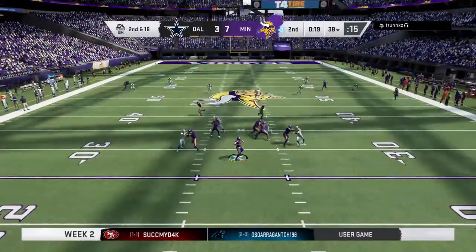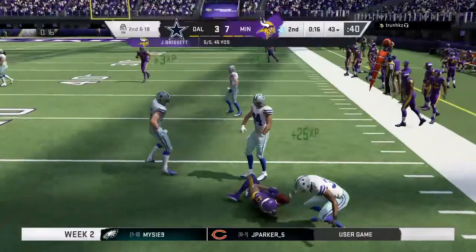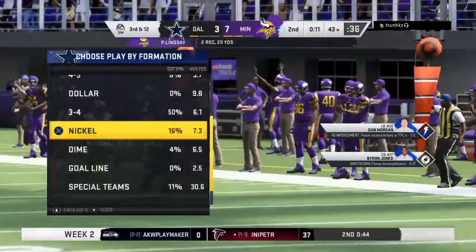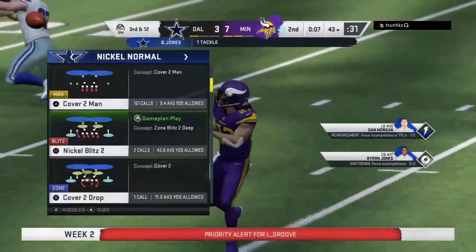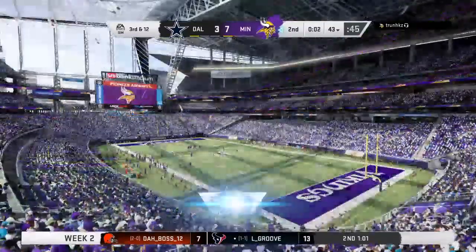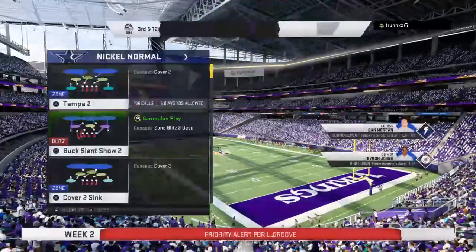Throwing on second and long. Brissett. He'll find Lindsey here. And a 6-yard gain gets him right around the 43. Get it, boy. Get it, boy. That's a gain of 6. Brings up 3rd and 12. And we're going to get a timeout with 2 seconds remaining in the second quarter.